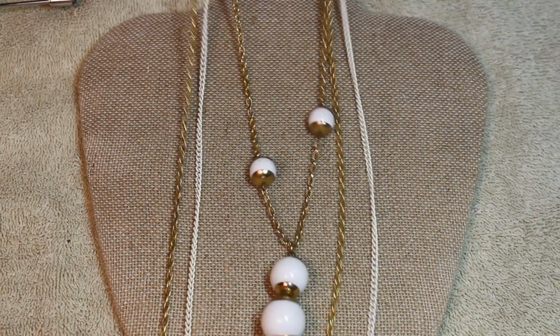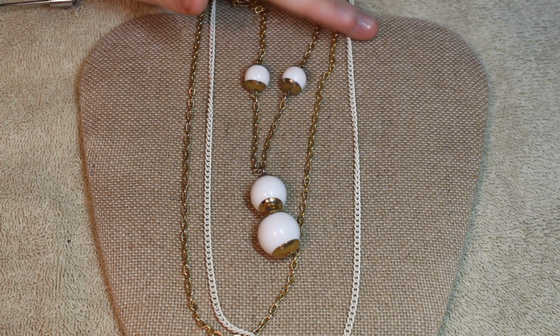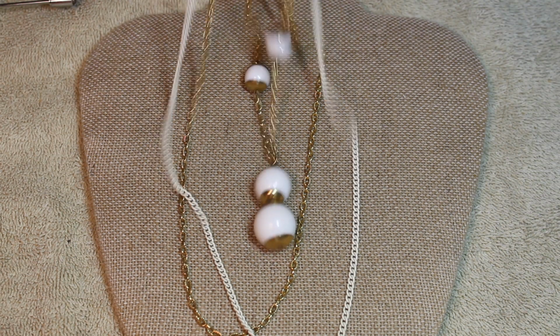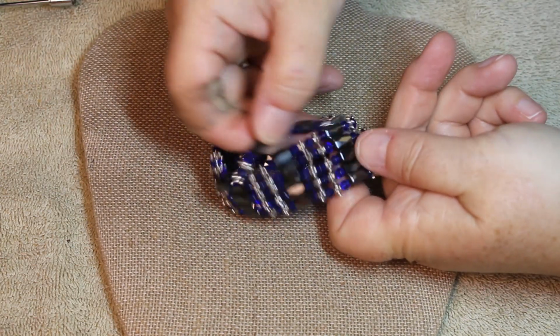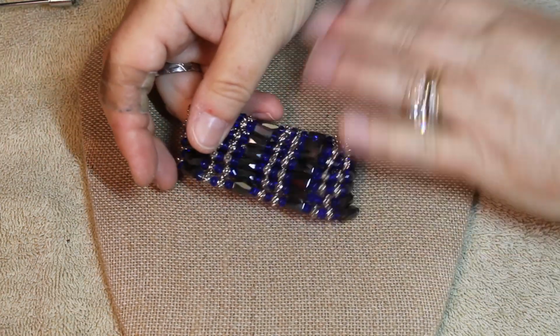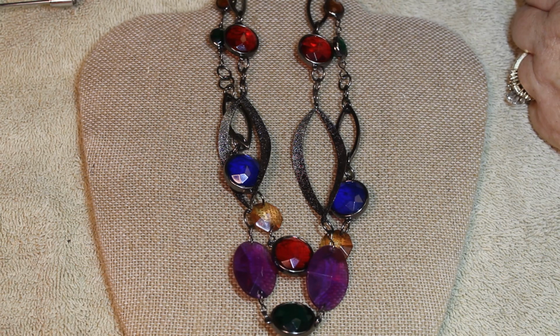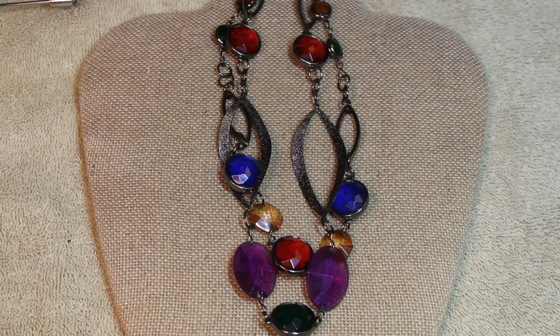We have a triple strand necklace. It has these beads with a silver tone or gold tone, and then white. Very lightweight. No box would be complete lately without that hematite and glass bead, wear it how you want to wear it. Bracelet, necklace, you name it. We have a double strand of these plastic beads on a silver tone chain. These are very cute.